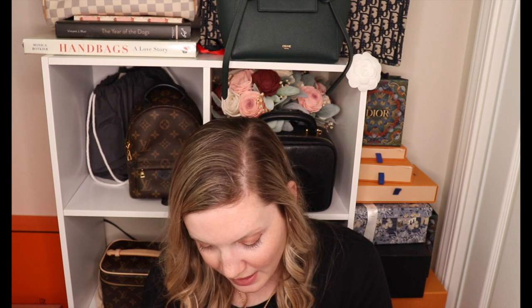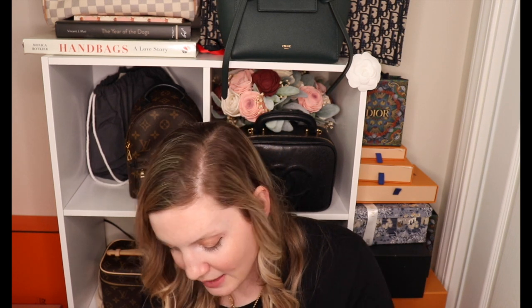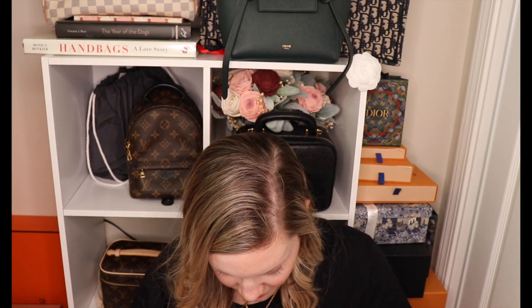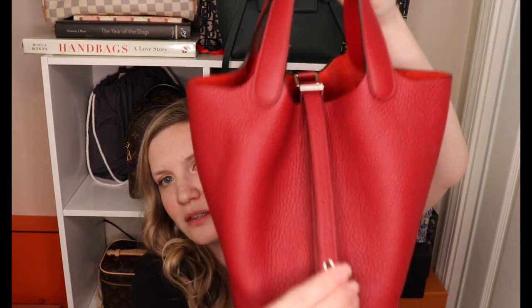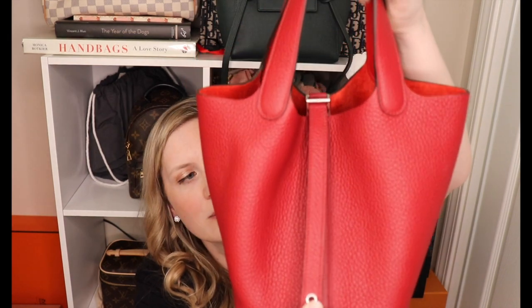I want to read you the actual name of it. So this is a Picotin Lock 18, but it's called an Éclat bag because it actually does have 2 colors. And you're like, I only see 1 color. What are you talking about? And normally the lock will weigh this guy down, but I'm not going to put the lock on him now.